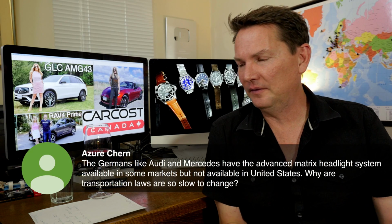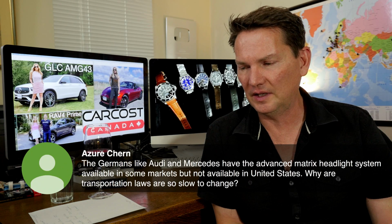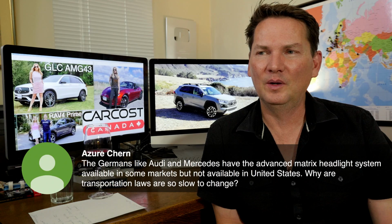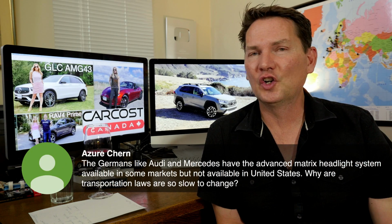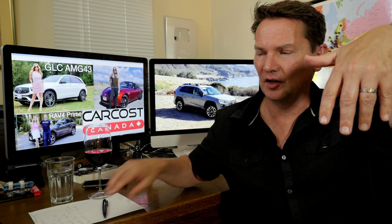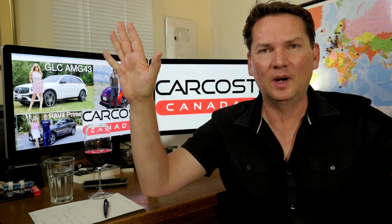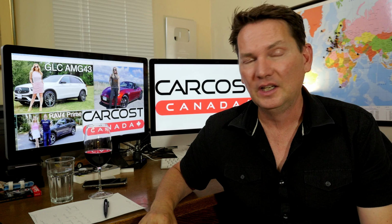The Germans, like Audi and Mercedes, have the advanced matrix headlight system available in some markets, but not available in the United States. Why are transport laws so slow to change? This is really frustrating for brands because the current laws are basically high beam, low beam, and that's it. In Europe, if you're not aware, they have these fingers, so the light shines through, and these fingers can move up and down and cast a shadow. So if you're the car and the light is shining in your eyes, they will put a little shutter down, and it'll cast a shadow where that car is. It's amazing when you're in Europe and driving these cars, you can be coming right up behind somebody with your high beams on, but the back of their car is dark. Everything else is lit up like Times Square. So it's amazing technology, but it just comes down to changing the rules.